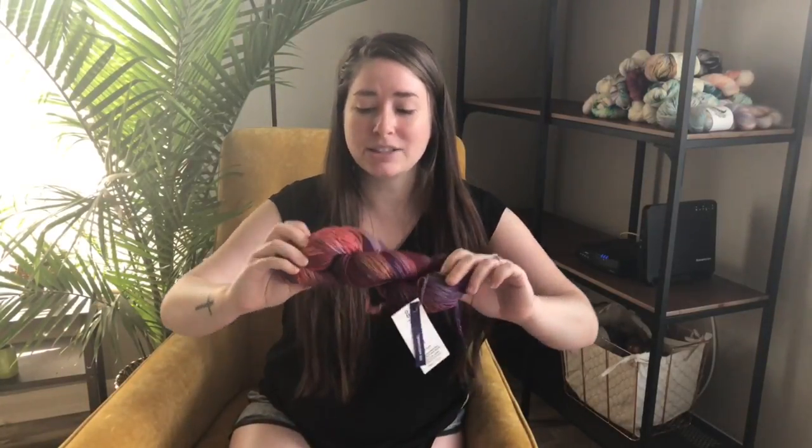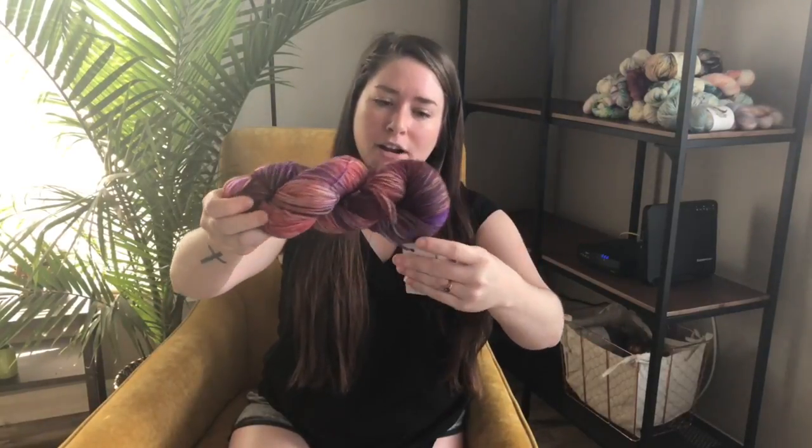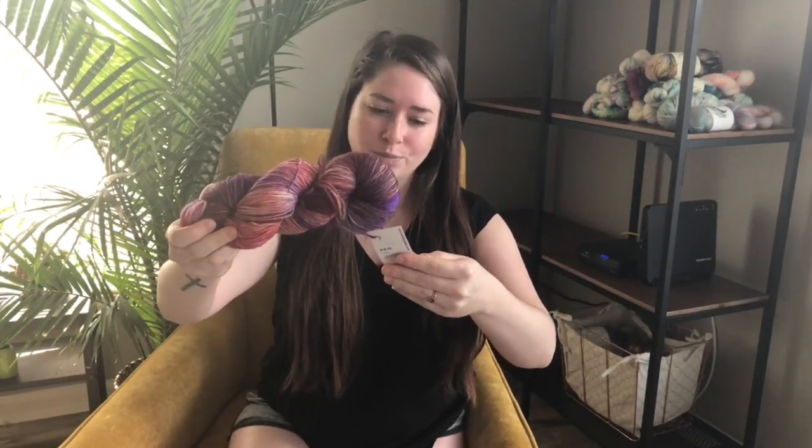I'll probably make the bigger size just because I'll want to make sure it fits really well. I like looser things, and I just want to make the bigger size, I think. But I'll have to see. I haven't looked at the dimensions or anything, so I may just have an extra skein after this. But regardless, super pretty yarn. That's what I'm turning it into.